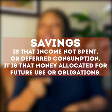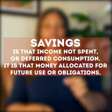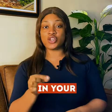We move on to savings. Now, what is savings? Savings is income not spent, or deferred consumption. It is the money allocated for future use or obligations. Now, for you to have bigger savings, you have to cut on the expenses put in your wants.